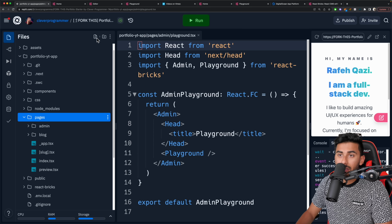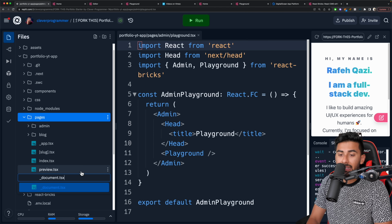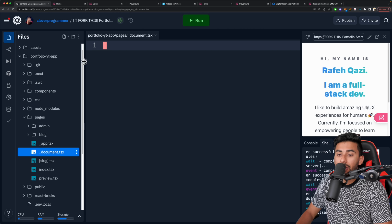Click on pages, and we're going to create a new page in here, and it's going to be _document.txt. It's very important you actually name it like that, because there's a special little hack that we're pulling off in NextJS to do this.